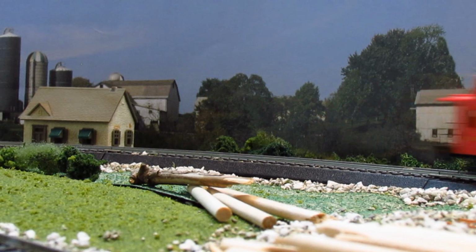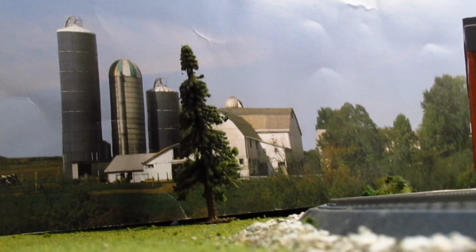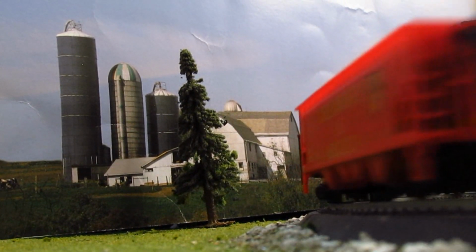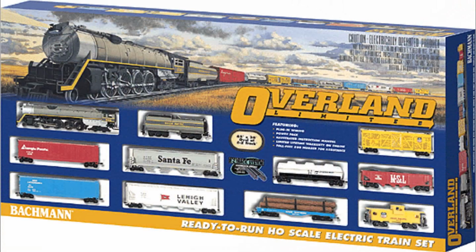After learning my methods, perhaps you could expand your layout and add many more destinations and sceneries. But for now, allow me to show you how you can make an HO model railroad for just under $200. First, a starter set. A starter set is a great way to get the essentials: the track, power supply, freight cars, and locomotive are all included in one package.